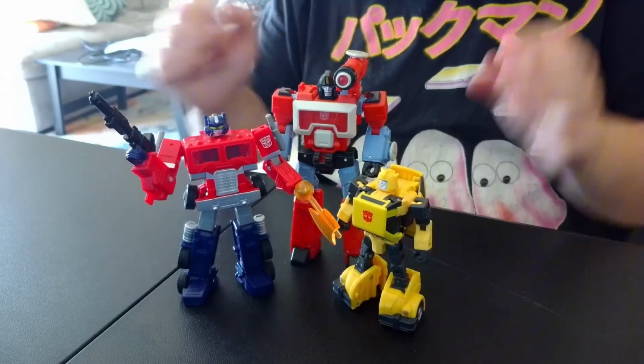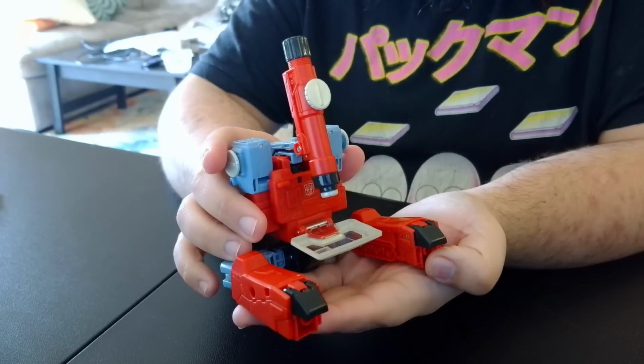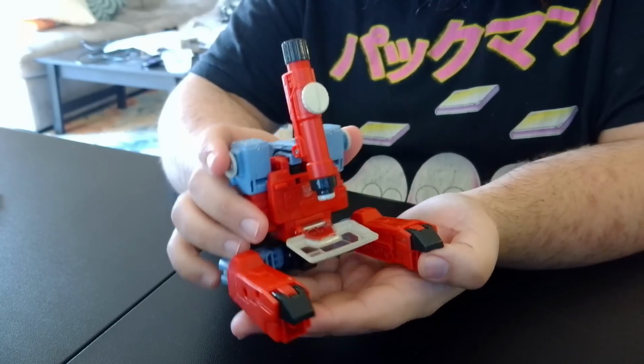Overall, this is a super fun and posable figure that perfectly reflects his G1 movie appearance, which is the whole point of the figure. What do you think about Studio Series 86 Perceptor?